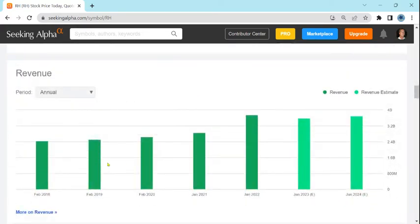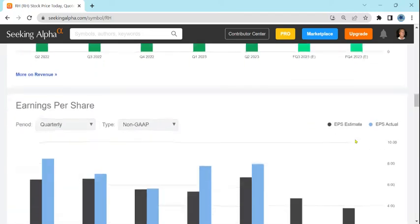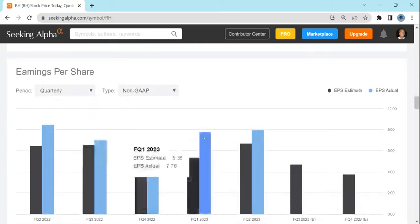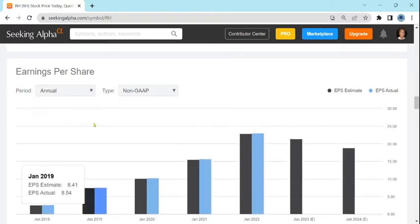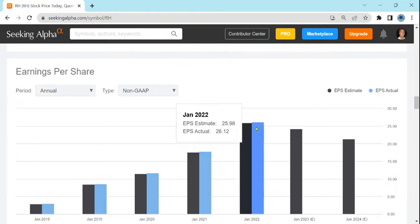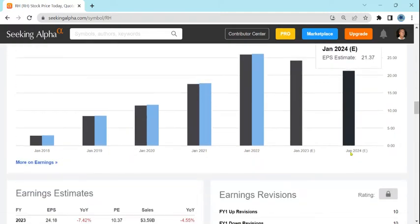We look at the revenue. So the annual revenue peaked in January 22. Slight decline into 23, so it doesn't look like it's really even going to recover to where it was in 22 in the next couple of years. So again, the quarterly is relatively stable, a little choppy, but declining. Earnings, again, it looks like it's declining, so that's a bit negative. Annual, so again, peaked in January 22 and then a slight decline. So again, those are not positive.